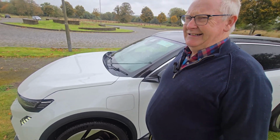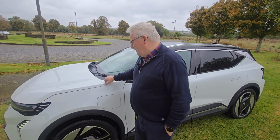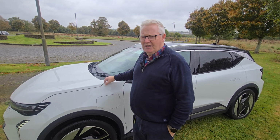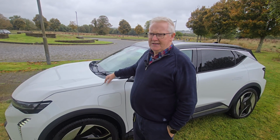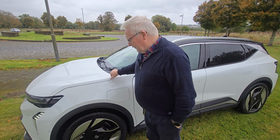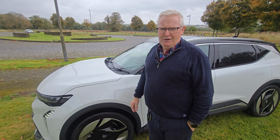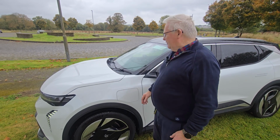11. As far as I know, 10 to 80% will cost you about 18, 19 euros on a night rate, 16 cent per kilowatt hour on this car. Rapid charging, 140 kilowatts, probably 10 to 80% in about 25 minutes. So look, it's as good as it gets.